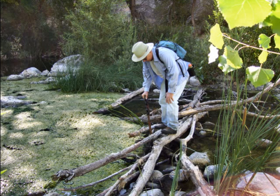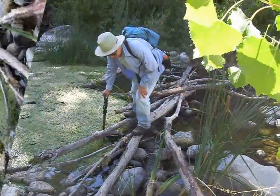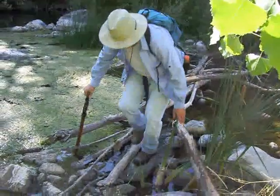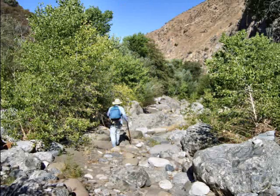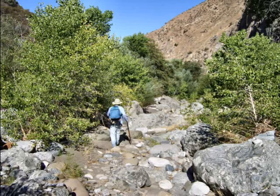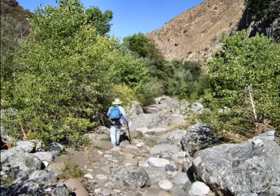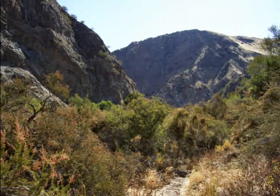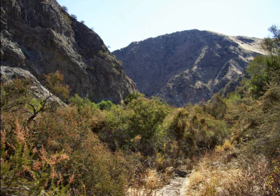One of which ended up with me picking myself up out of the water. But here Dale did a little better in getting across. And then some more dodging boulders. In the springtime, in the wet season, this could be quite a challenge. And then on we trudged, hoping to find an easier way, but not having too much luck at it.